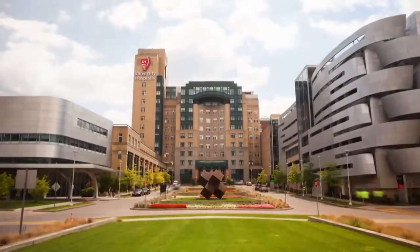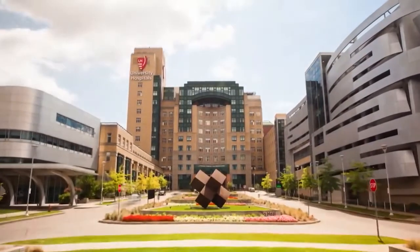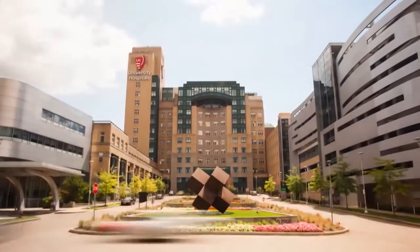Serving Northeast Ohio, University Hospitals performs thousands of MR scans a year. Most are done with conventional cylindrical scanners. Patients who cannot be scanned inside the cylinders of these machines can choose high-field open MRI.